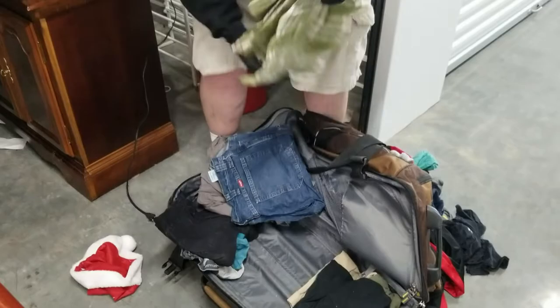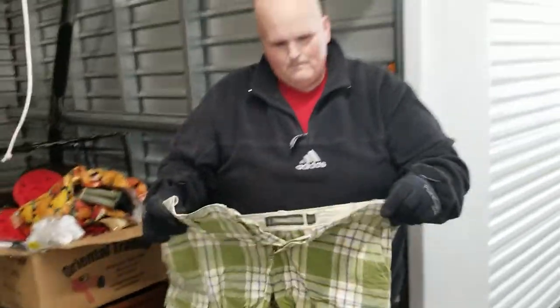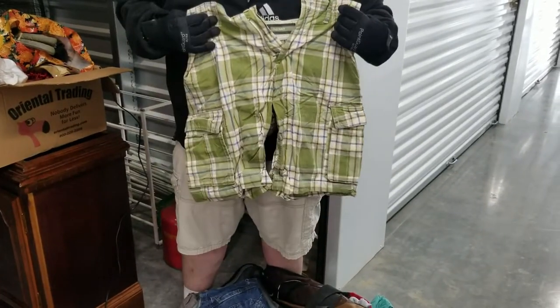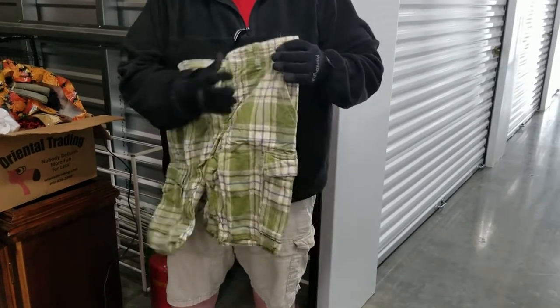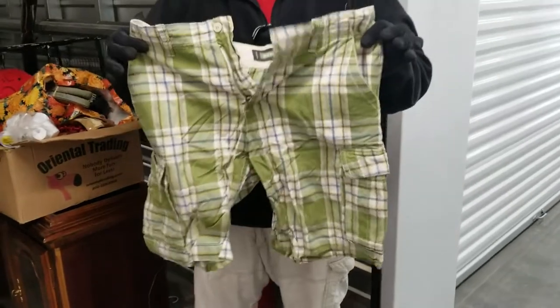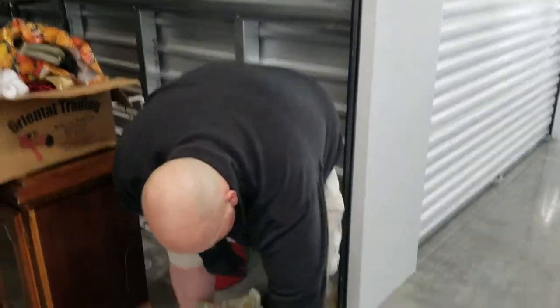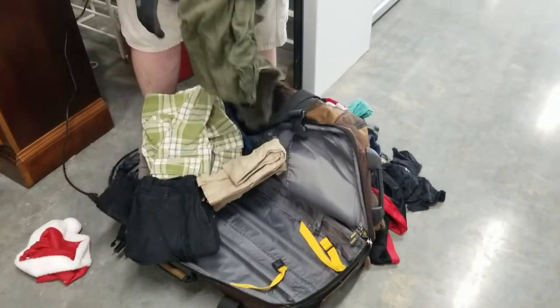Check this out. Who doesn't need a pair of shorts that looks like a shirt? Now, can you imagine if you had a sweet matching shirt to these shorts? That'd be awesome, even if the colors were off just a little bit. You could blend into your mom's curtains. Also size 34. If you're a size 34 and know somebody who needs these, I'll hold them for you. Let us know. Check out our eBay page. Other than that, just some more stuff.